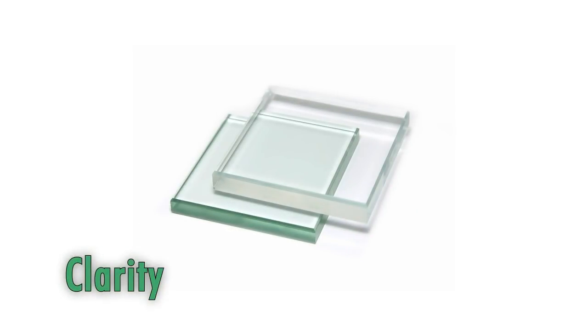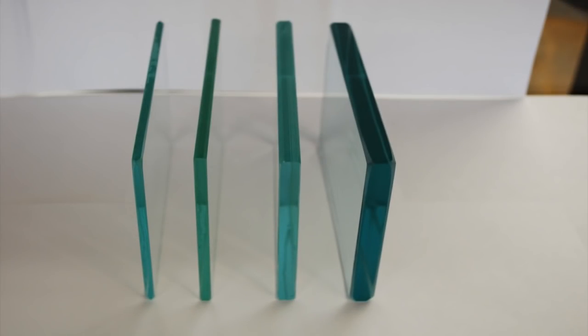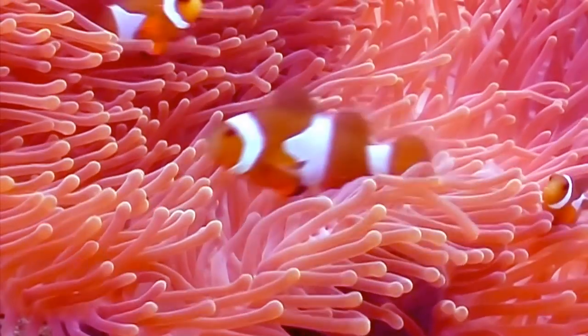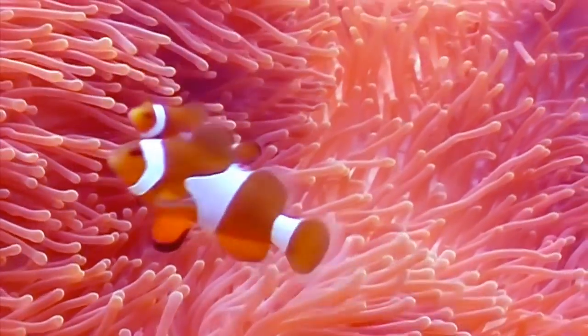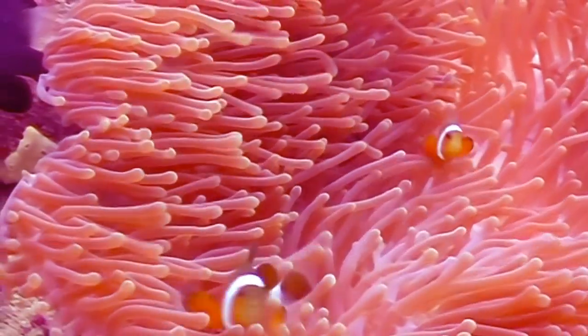Glass has a tendency to distort your view in a way that acrylic does not. Most glass also adds a slight greenish tint to everything. That's just the nature of the material. For most people, this goes unnoticed. But some folks want to see their fish, especially vibrant saltwater fish, in their true coloration.